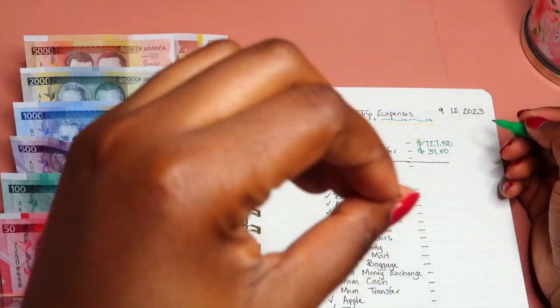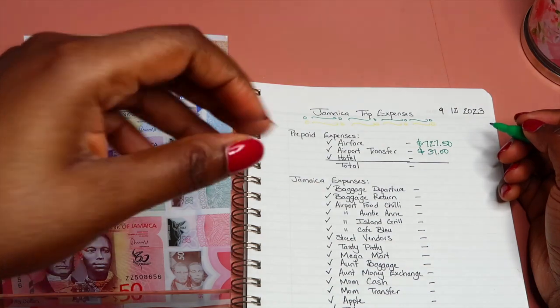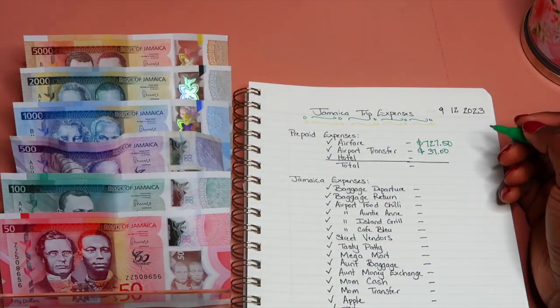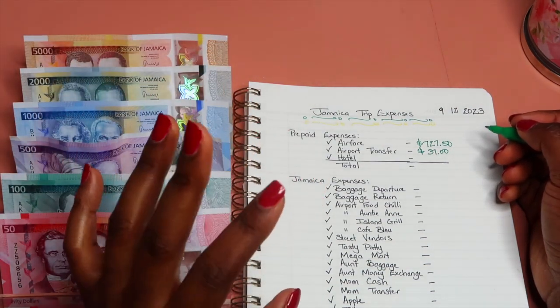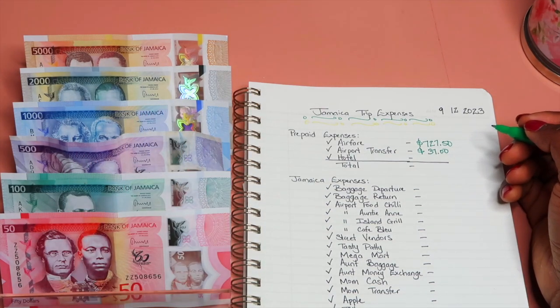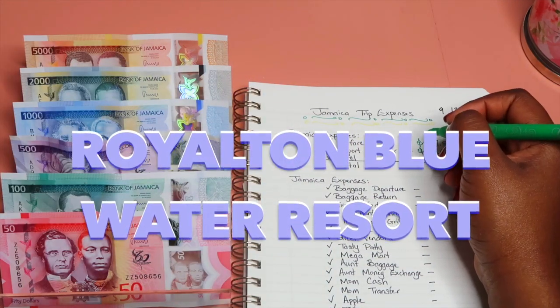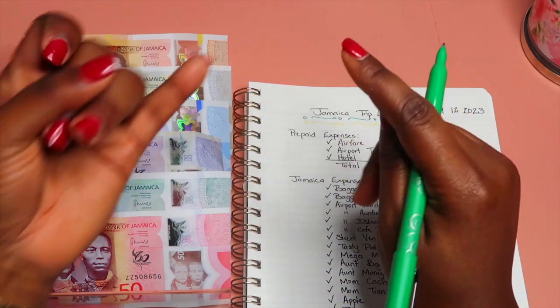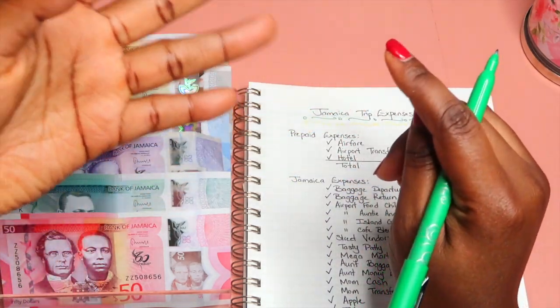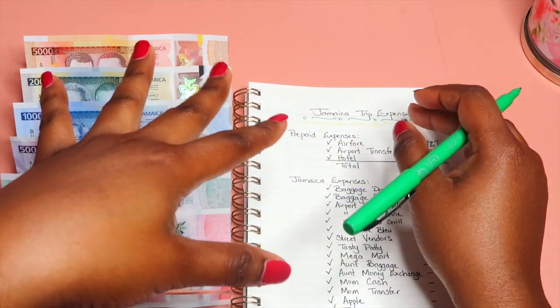Then this is the biggest expense on here, y'all. The biggest expense. The resort that we went to is called Royalton. Is that what it's called? Royalton Resort. For that resort, it's all inclusive. So all inclusive food, alcohol, the room, everything.